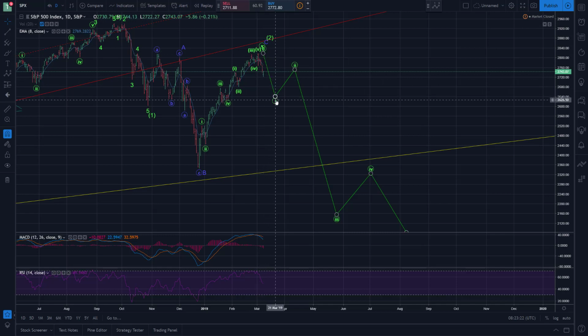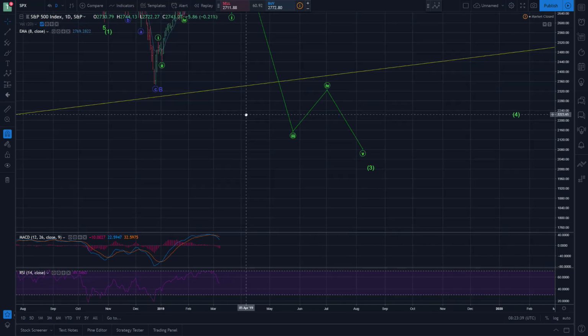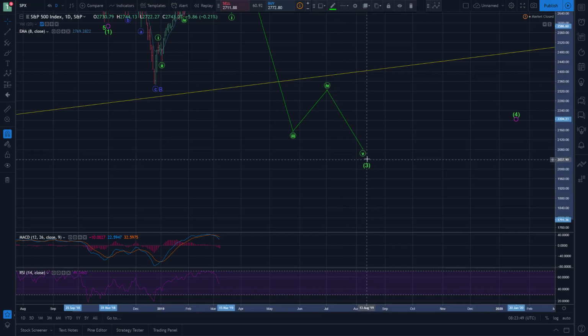We need to have a 1 down, and then we'd have to have a wave 2 up, and these are all just approximations until we have more market data. Then I need to have a nice strong wave 3 of 3 down, ideally taking out the December lows, maybe come back up in a wave 4, so maybe test that long-term trend line from 2009, and then down again in wave 5 to complete that larger 3.